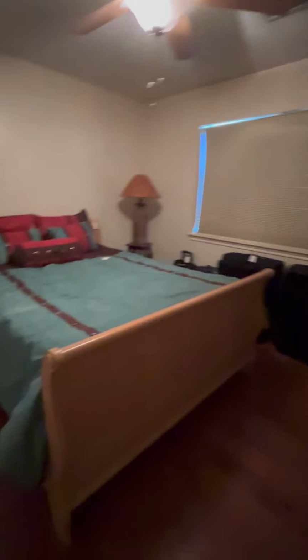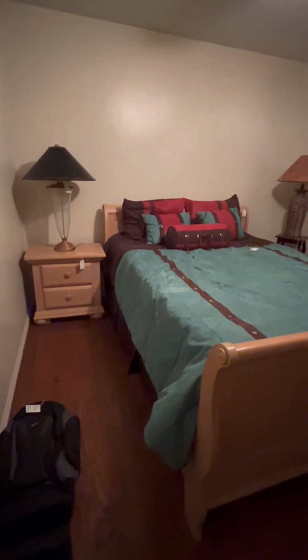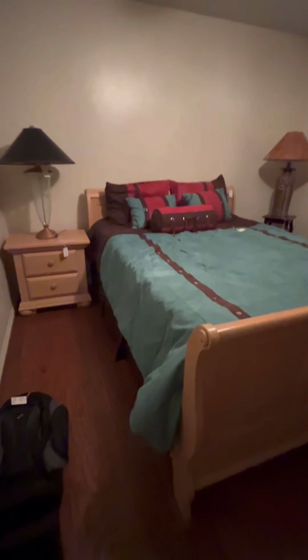And here we have a queen size sleigh bed. Also Tempur-Pedic mattress. I should mention every single bed in this house has a Tempur-Pedic mattress. And they're all in great condition, very clean. This one, I don't think it's hardly even been slept on.